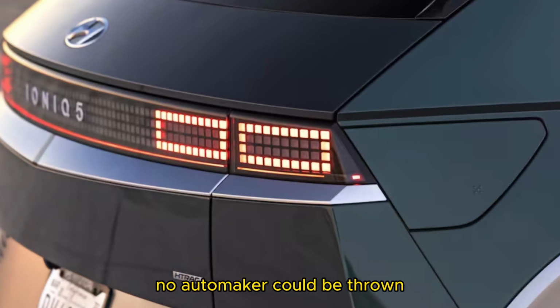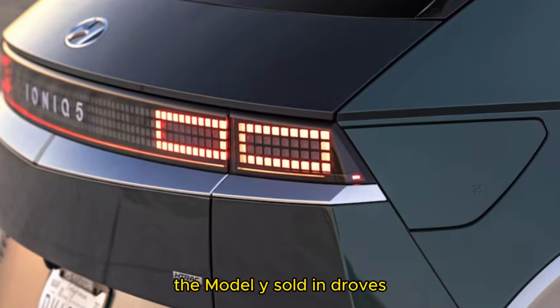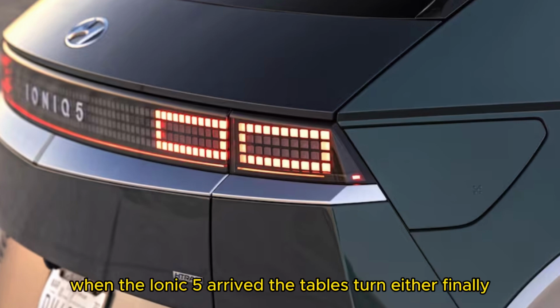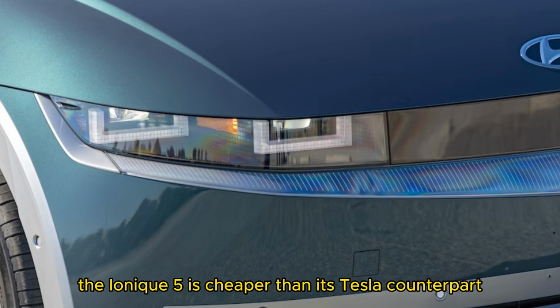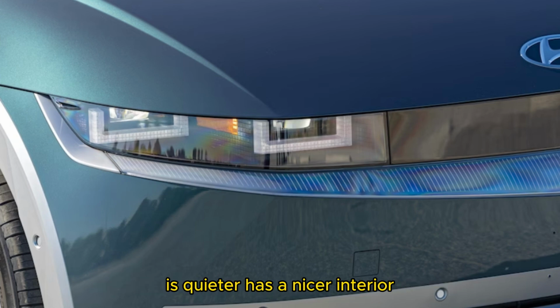No automaker could dethrone Tesla in creating appealing and reasonably affordable electric SUVs. The Model Y sold in droves while mainstream carmakers could only come up with tepid responses. When the Ioniq 5 arrived, the tables turned. Finally, there was an EV that could keep up with Tesla. The Ioniq 5 is cheaper than its Tesla counterpart, but charges faster, has more feature content, is quieter, has a nicer interior, and can go just about as far on a charge.